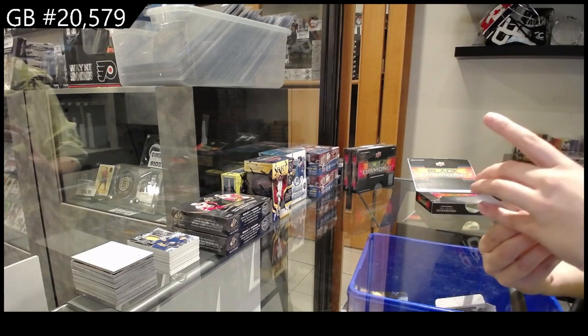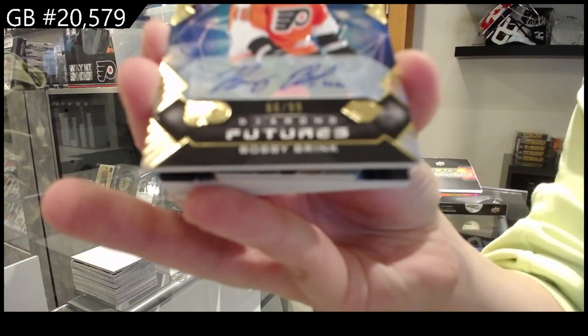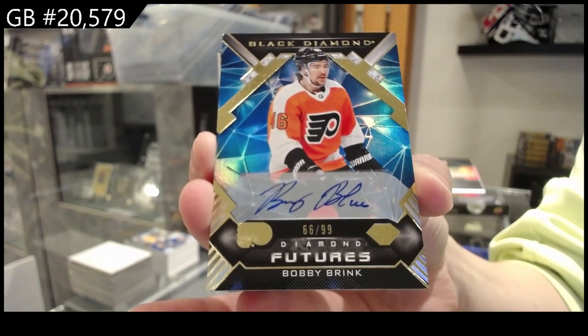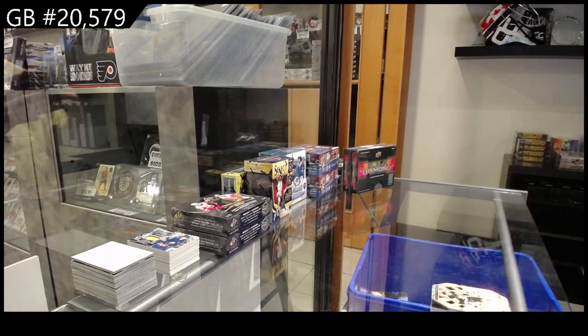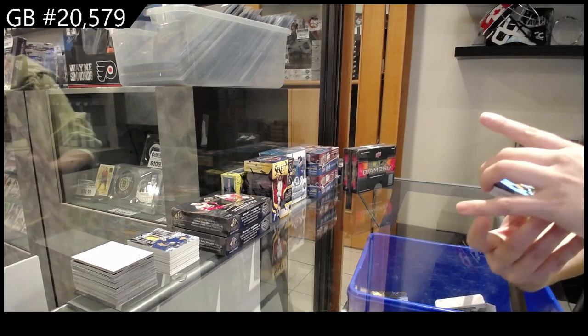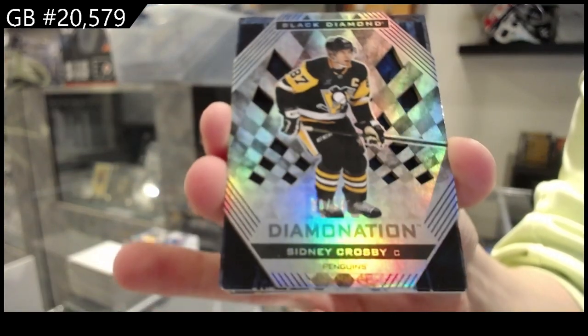Number to 99, Diamond Futures, auto for the Philadelphia Flyers, Bobby Brink. We have got, this is blinding me, I apologize. The light reflecting off it is blinding me. Diamond Nation, number to 99 for Pittsburgh, Sidney Crosby.